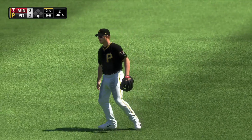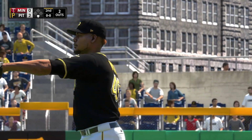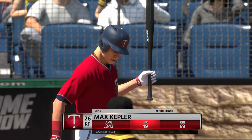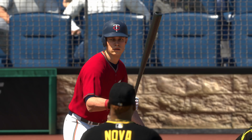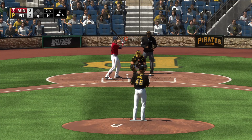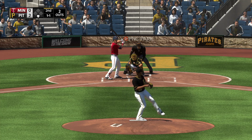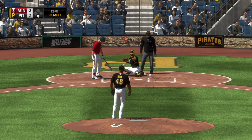Batting seventh, right fielder, Max Kepler. Standing in, Max Kepler. He'll work on keeping this top of the second alive. Bases are empty here with 2 men out. Fastball taken inside for a ball. 2-1 now.